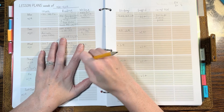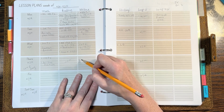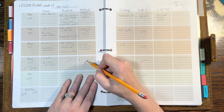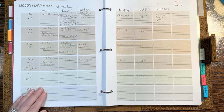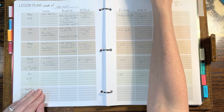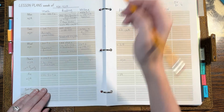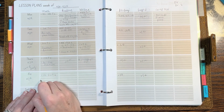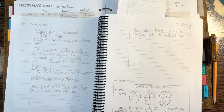Well, I'll write down, so I know that he wrote his, I could do a star because it's co-op work, but I know he did his paragraph rough draft. I know he did that in class because I'm his teacher, so I saw him do it. Then Friday, he actually did 210 questions. He said he did them on fraction division, or dividing fractions. Okay, so reading looks good.